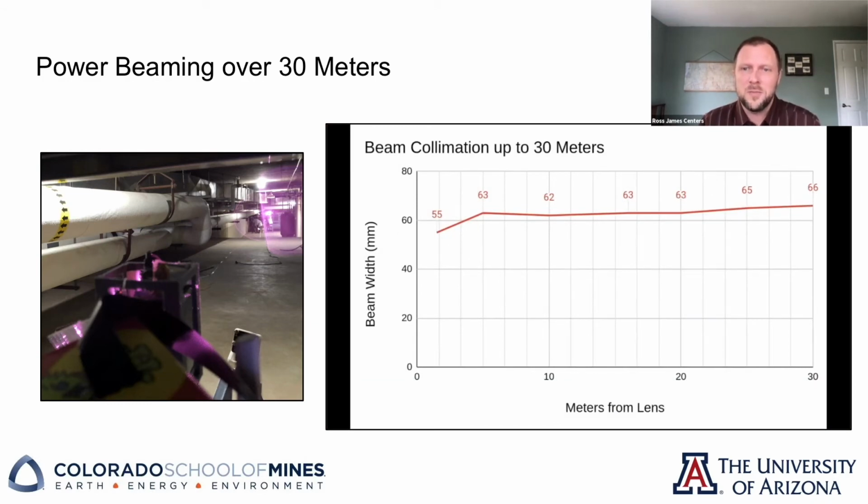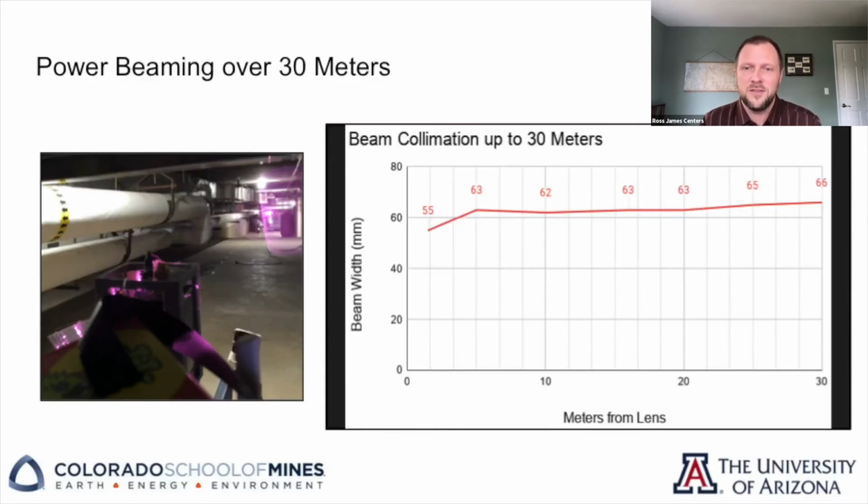While we were setting up, we measured the beam profile along the tunnel's length and found that the beam divergence was minimal, with the spot size increasing by only a few millimeters over the measured range. The quality of collimation was better than we expected and indicates that the useful range of this power beaming system should be substantially longer than 30 meters.